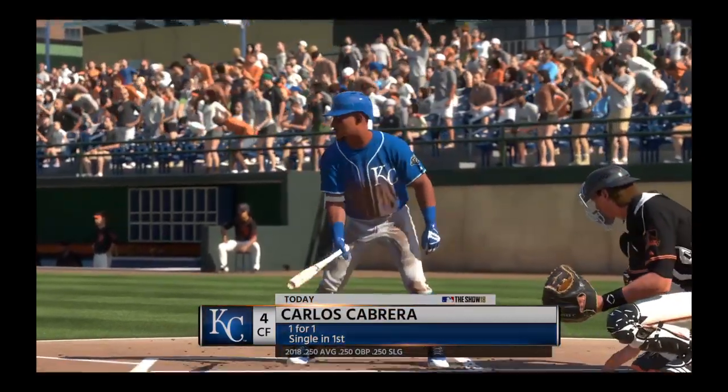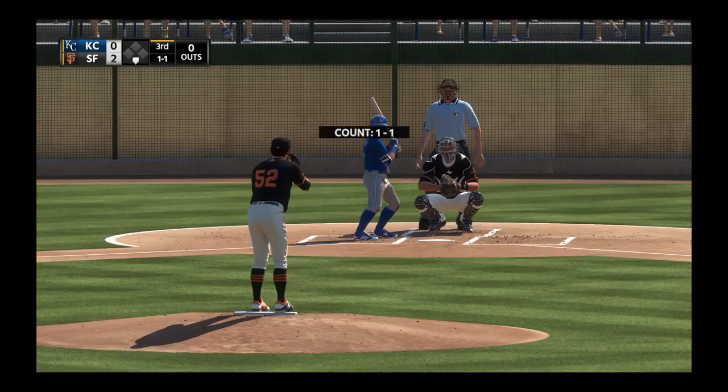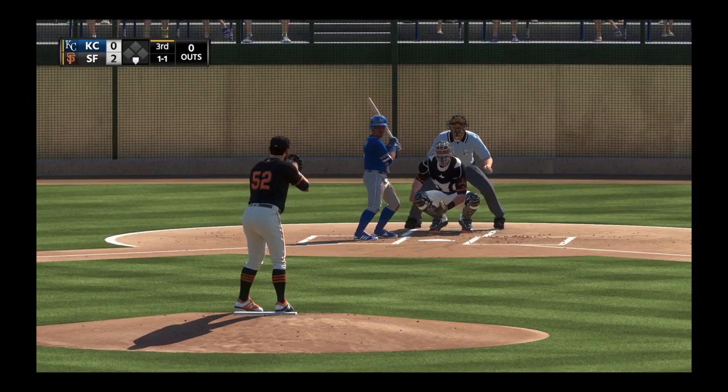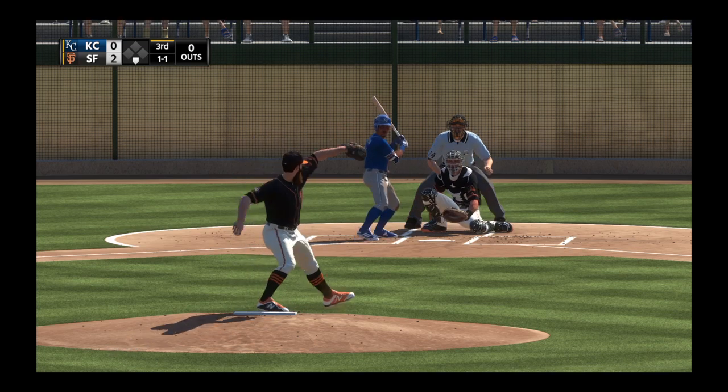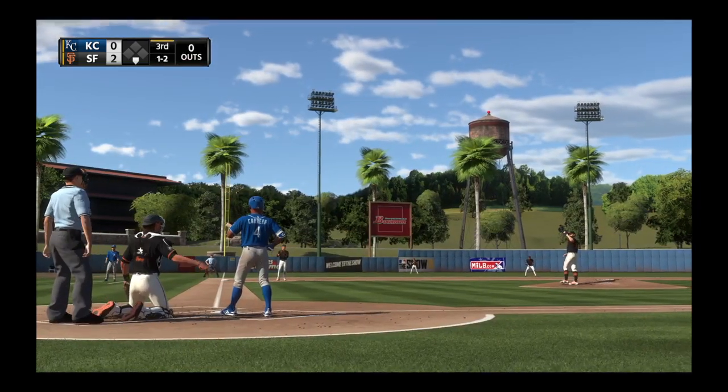Striding in once again, Carlos Cabrera. He singled his last time up. Hey, we're still in the early stages in this one. They're only down by a couple of runs, but it's really key for this leadoff guy to try to get on and get a big inning started. Changeup. Good pitch there. 1-2.